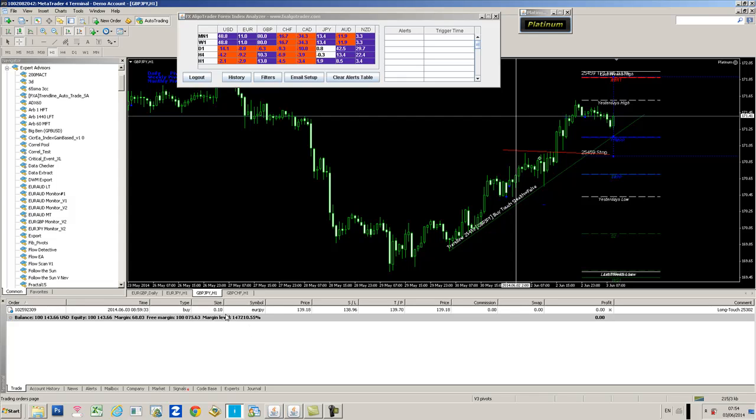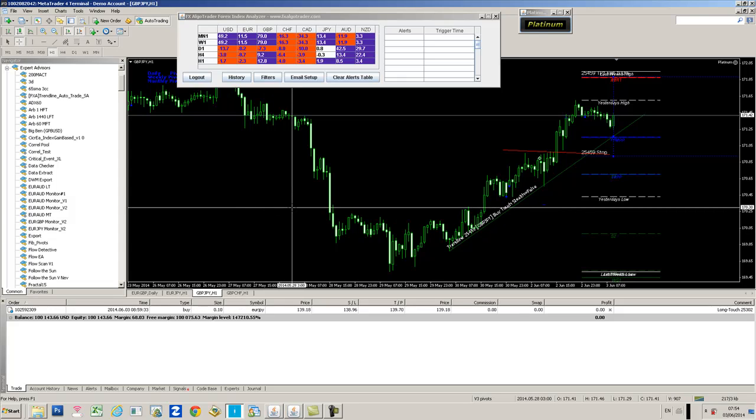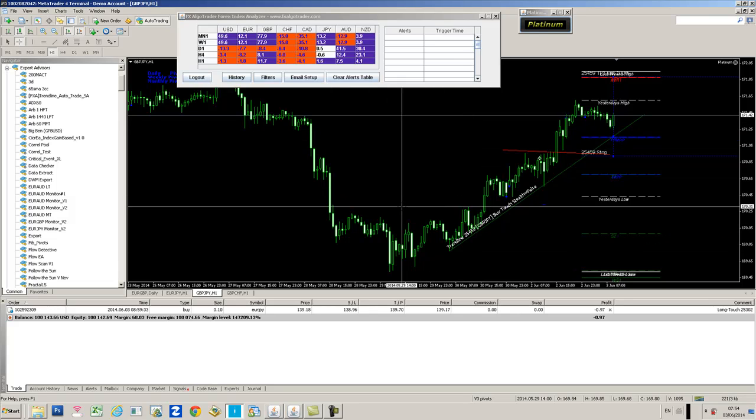So that's pretty much it on the analysis for today. I've decided to start using a blended approach and show you how the tools work in conjunction with each other. So at the moment we're using a combination of 3 tools, which is actually 4 tools.